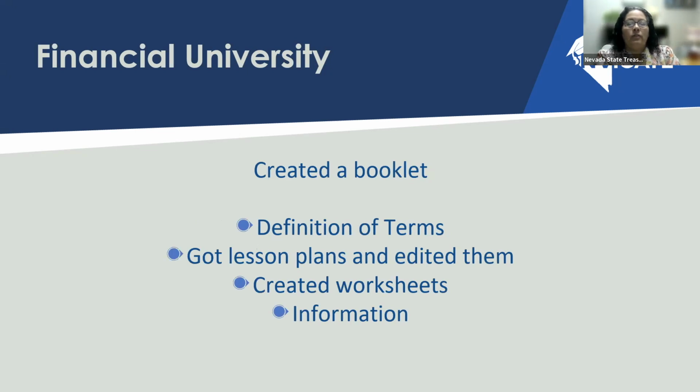So with our financial university, the next thing is we created a booklet. I'm going to show you the booklet in a minute. In it, we wanted to put definitions of terms, right? Because home buying can be complicated. Investing has a lot of different terms that people may not know. So we created a definition of terms. We got lesson plans, mostly from Anderson. I don't know if you've ever heard of them. I'm sure you have at these financial workshops. We got some lesson plans from them, and then we edited them to fit our workshops. And then we created worksheets, and we also put information in there.